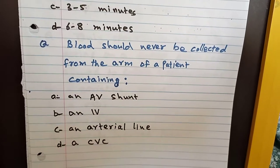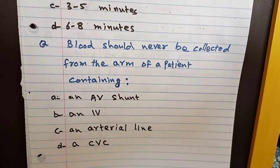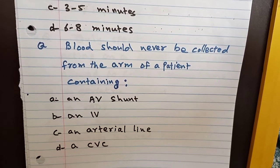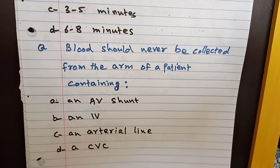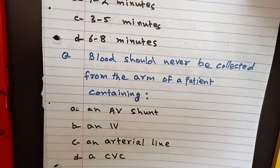Blood should never be collected from the arm of a patient containing: an AV shunt, an IV line, an arterial line, a CVC. The answer is A, an AV shunt.